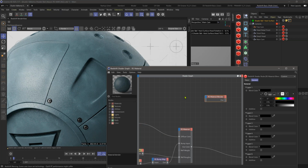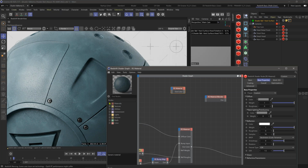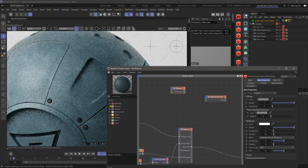So we can go ahead and Shift C for the commander, and we can bring up a new material node. This can also be done in the node tree that's on the left-hand side here. We can go ahead and expand these, and you'll see that we have the material node.